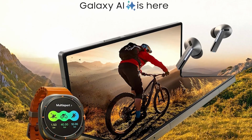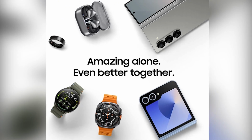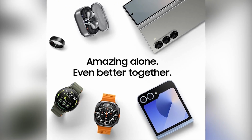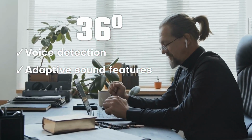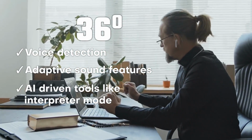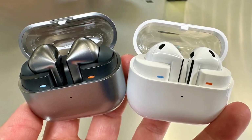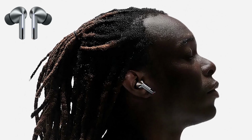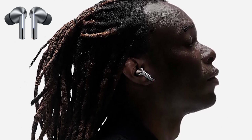Where these really separate themselves is in the ecosystem perks. With a recent Galaxy phone or tablet, you get high-resolution audio when supported, 360-degree spatial audio, voice detection, adaptive sound features, and even some AI-driven tools like interpreter mode on certain devices. In short, if you are in the Samsung ecosystem and want earbuds that feel made just for it, the Buds 3 Pro deliver a polished, deeply integrated experience with strong sound and smart features.